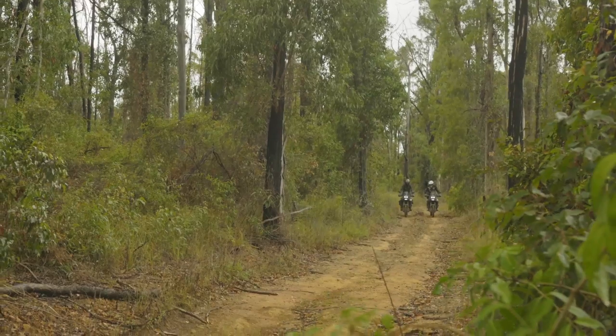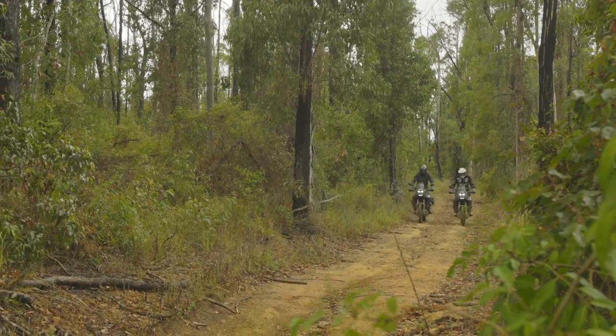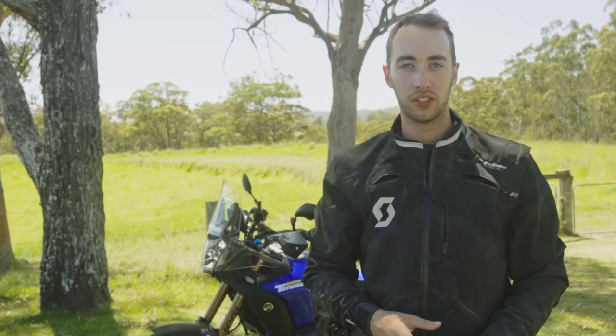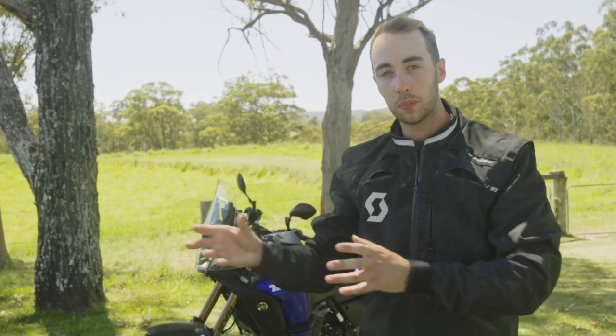And if you're someone like me that's coming off a dirt bike onto an adventure bike, you're looking for that similar kind of vibe with suspension, and this is pretty damn good.